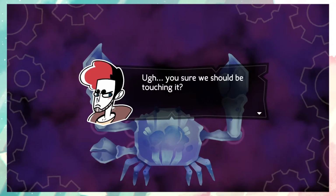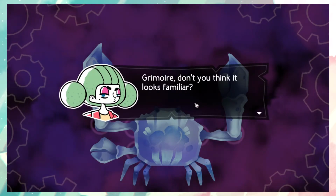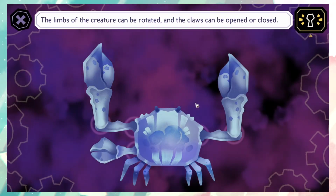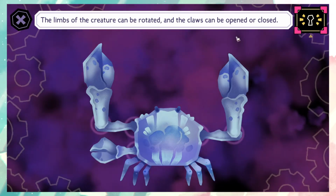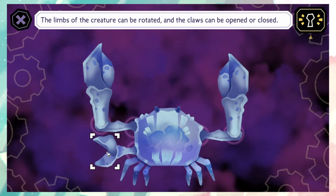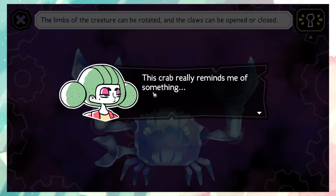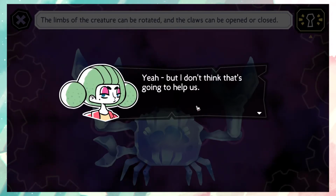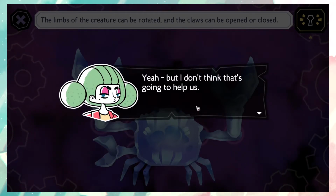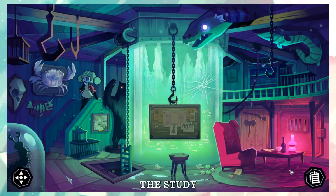Ooh, spooky. You sure we should be touching it? Grimoire, don't you think it looks familiar? The limbs of the creature can be rotated and the claws can be opened or closed. Can I take a look at our evidence? This crab really reminds me of something. That little wooden toy we found? Yeah, but I don't think that's going to help us. Oh, you don't think so? I think I've seen it more recently. Okay, in amongst our misted thingy, let me take a look.